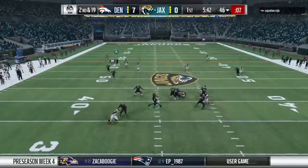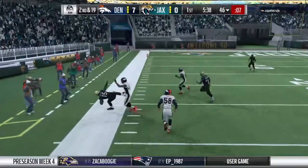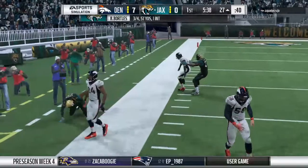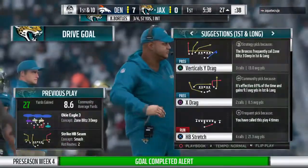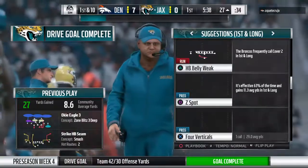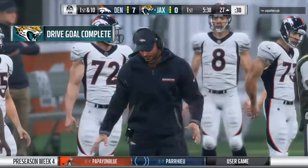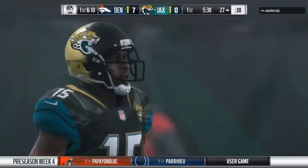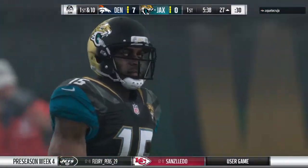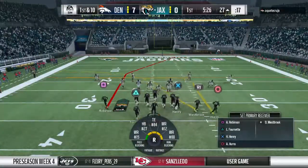Now Bortles throwing on second down. Caught out left side by Robinson. A very solid gain of 27. So after that big play, let's see if they can catch their defense maybe on their heels.